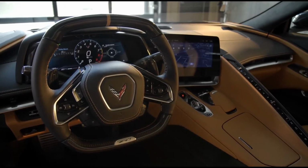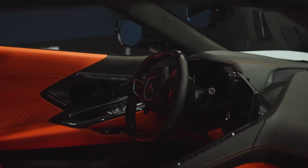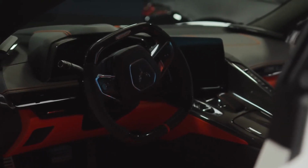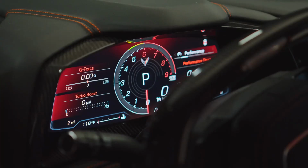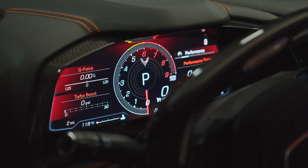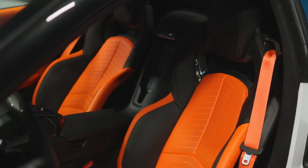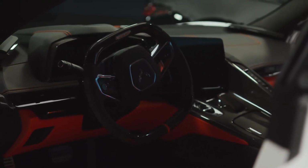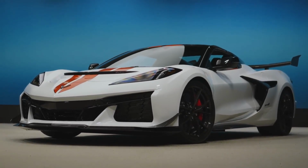The 2025 Corvette ZR1's interior is where American innovation meets hypercar luxury, and it's a combination that's going to turn some heads. The first thing you'll notice when you slide into the driver's seat is the focused, cockpit-like layout. Everything is angled towards the driver, making you feel like you're in control of a fighter jet rather than a car. The steering wheel is flat on the top and bottom, giving you a clear view of the gauge cluster and enhancing that race car feel.